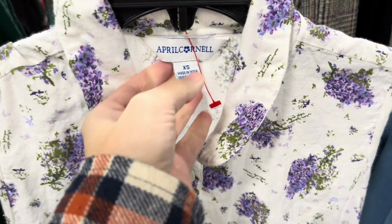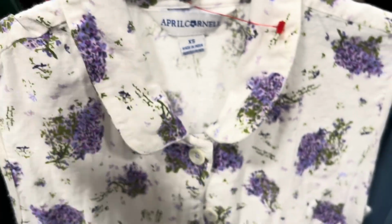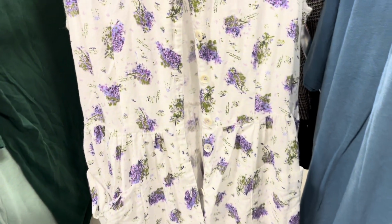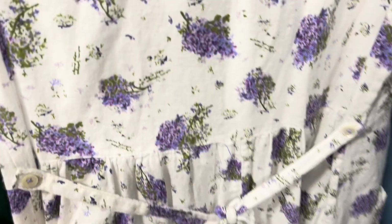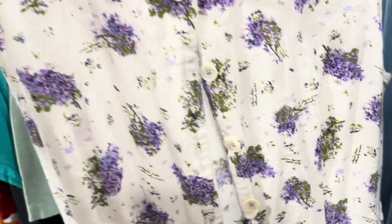How obvious is it that I'm really struggling? What the heck is on my hand? It's all shiny. Anyway, it's obvious probably that I'm struggling with the dresses and knowing what to pick up. So I just got this because it was pretty, and it has like little purple flowers all over it. April Cornell. I've heard of that brand selling. I probably shouldn't have got an extra small, but heck, if I can't sell it, then I'm going to wear it myself. So comments below on that.